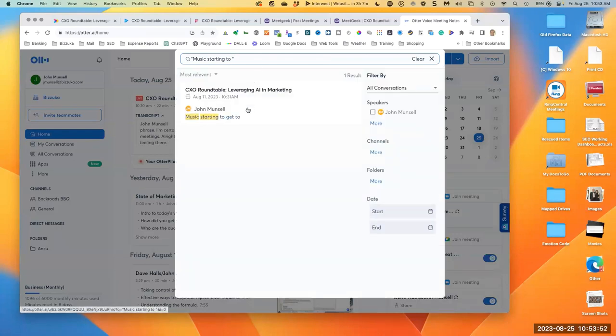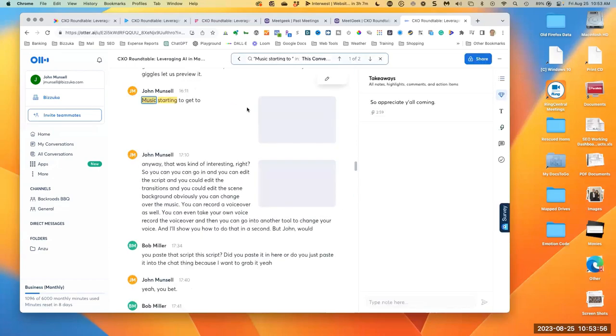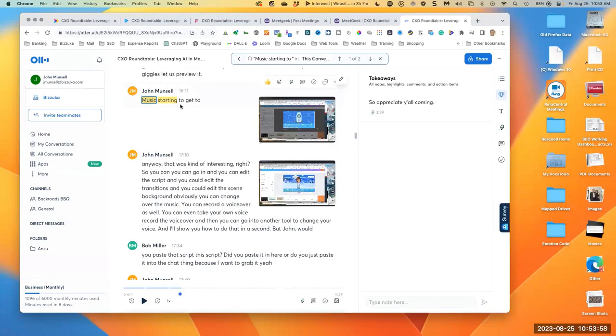There we go. Brings you to it. And it brings you to it. Okay, so that's a bonus for Otter. Now, in terms of what actually happens, if I click on it, get to it. Yeah.